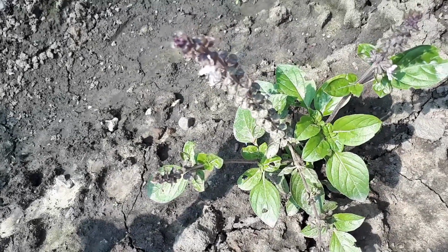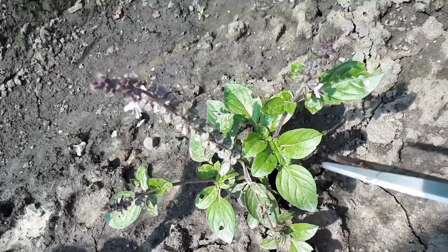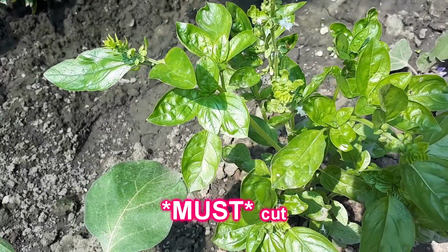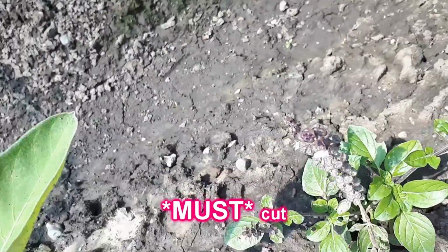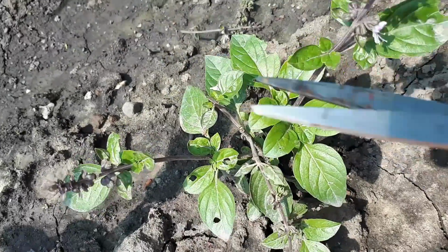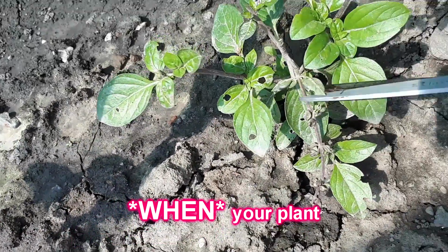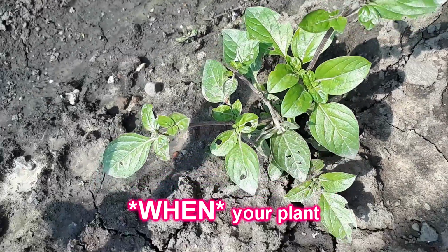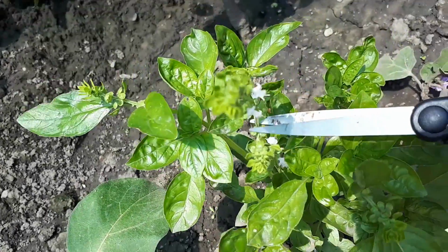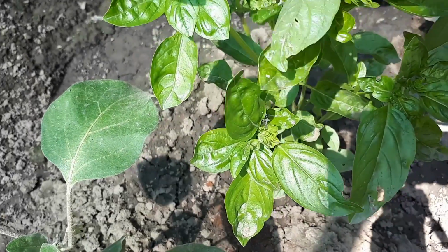So in order to have a magical transformation from this little one to this bushy one, you just only cut the top of the plant like this. You see? Every time your plant grows that little flowers. Okay? And I will cut this one too, like this. So this is the little big secret.